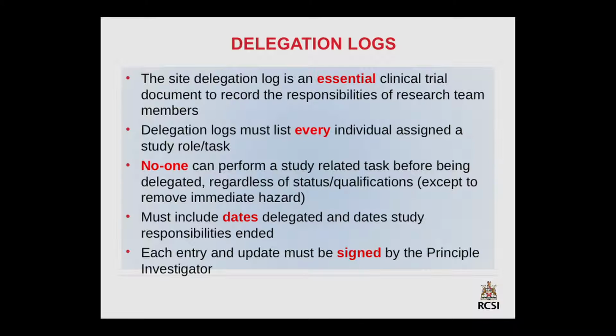And we have to obviously pay particular attention to having an up-to-date GCP certification, so that everybody should have attended a full GCP training course and then regular refresher programs. And I'll be talking a bit about that later on. And then once all that is done, the delegation log is the important thing, because any assigned roles or tasks need to be captured within a delegation log.